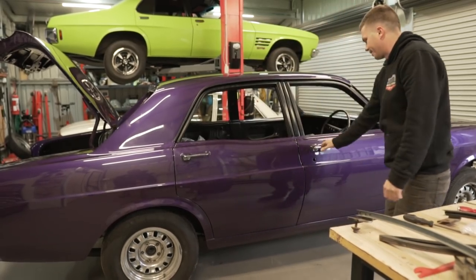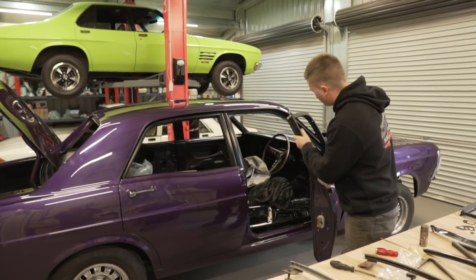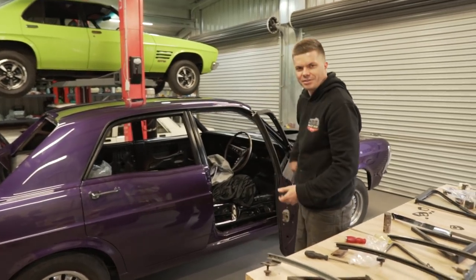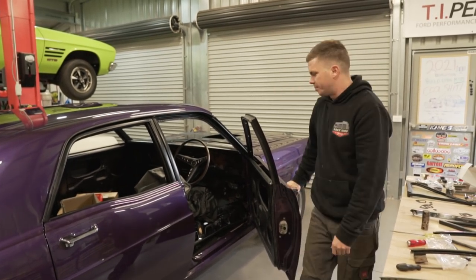Whew! Now we've got a nice pop when they open up. But they went together pretty easy. It was kind of annoying to push them all in. It took a bit of work. Yeah, push all the actual clips in. But yeah, that's where we're at.